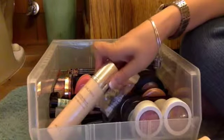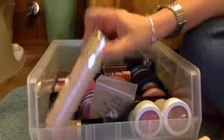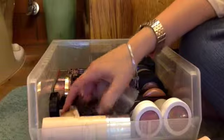Then of course I have my Dior Air Flash Spray Foundation here. I love this. I'm actually almost finished with it. I'm trying to use it up. But it's such an expensive foundation, but I love it.